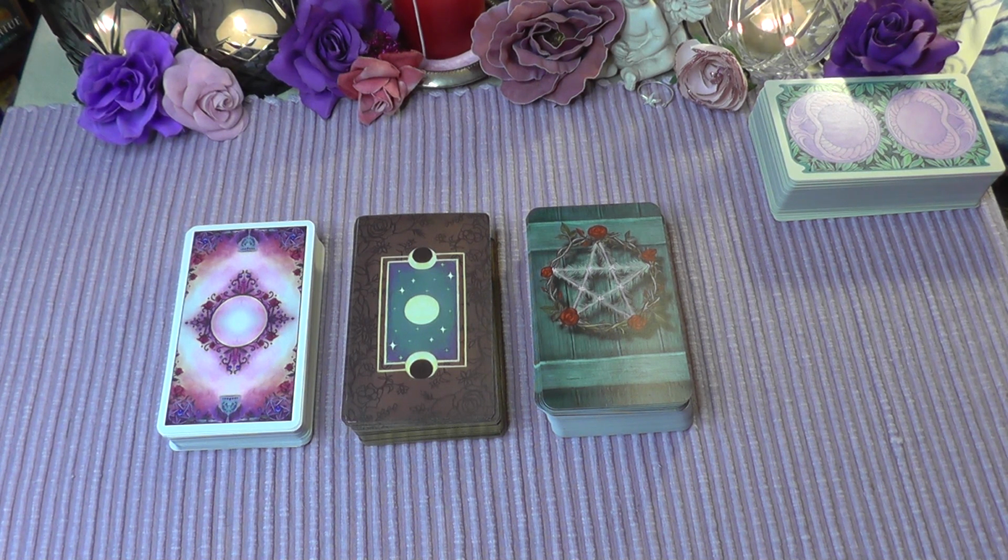This time I wanted to do it a little bit different, so I want to do a clean tarot card reading. So what I do is that I will of course put the timestamps below, and I will also list the cards I use below.